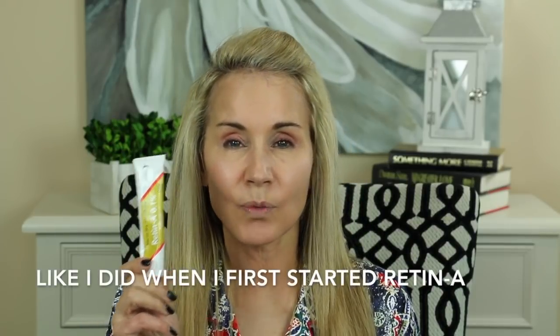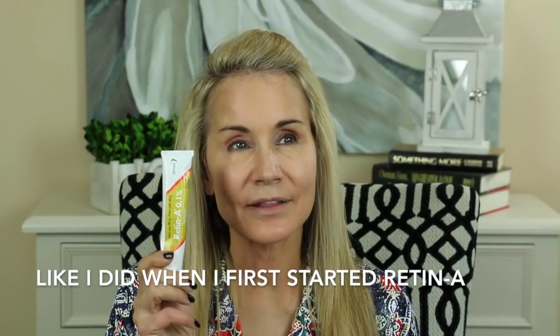Actually, when I started this at the beginning of the 8th month, I've been on the 0.1 for about 3 weeks. I was kind of afraid to start it because it had taken me maybe a couple of months to get my skin used to the 0.05. And I thought, oh no, is it going to take that amount of time again? And I was dreading it. So I thought I would do it 1 night a week. So I added it at the first of this month. I did 1 night, and I woke up the next morning and went through the day, and it seemed fine.